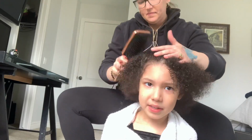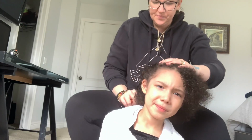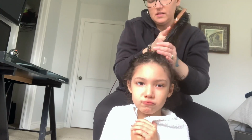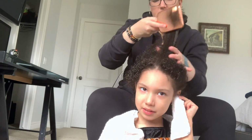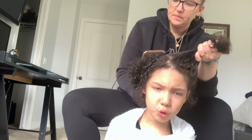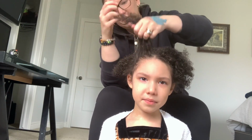So this is, it still looks dry, but all the knots are out of it. All knots are out? Mm-hmm. So now we start adding product. I try to just work the product with my hand.